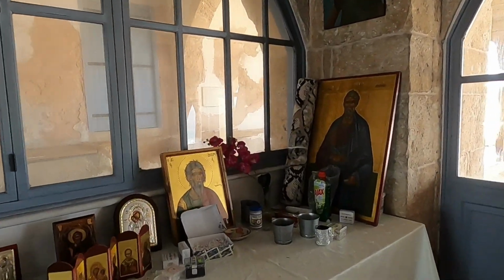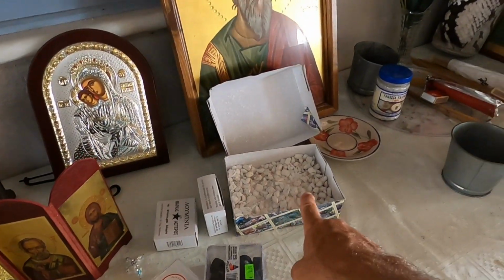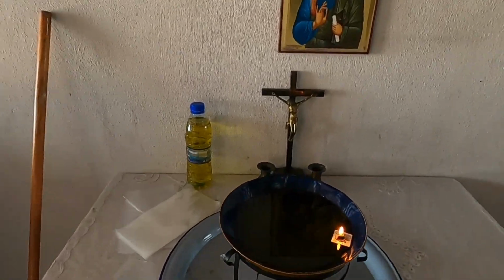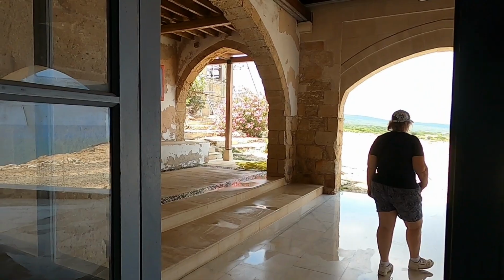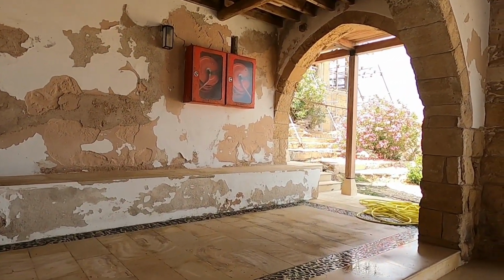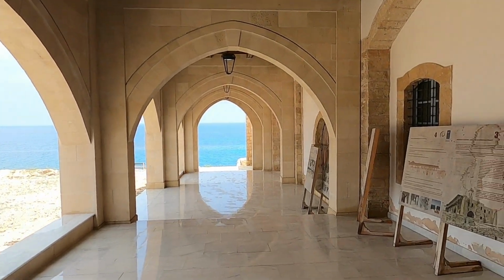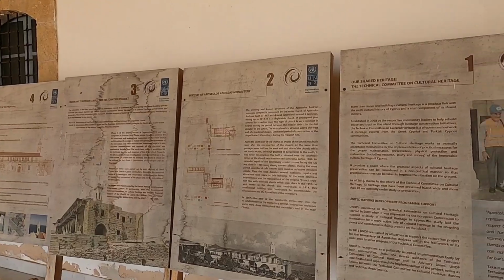Some more icons, guys. Now you can light these if you like. There we are. They're like little floating candles. I'll show you one here, look. There we are. And that's floating in the olive oil. Right, let's go through to the back of the monastery. Around here. And we've got some information, guys, of how the monastery is slowly being restored. Here we are.